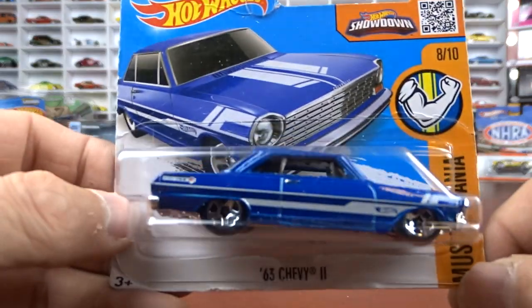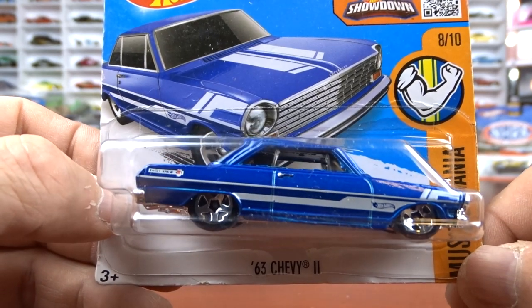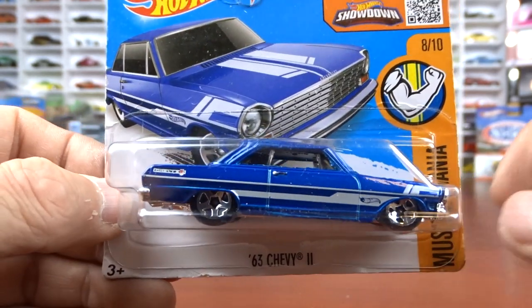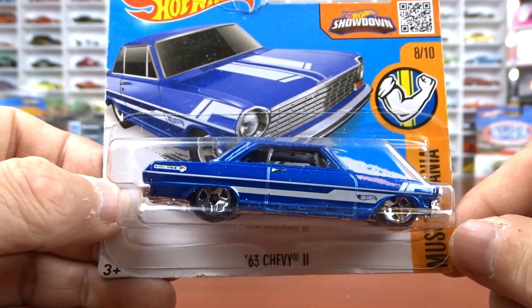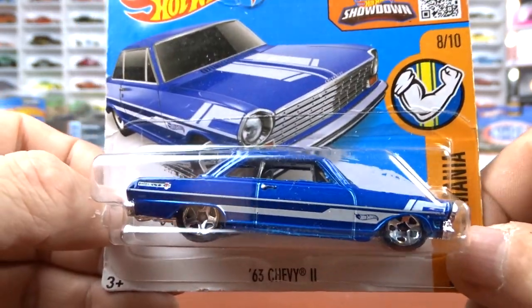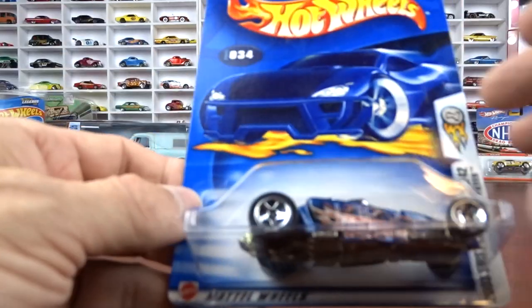And there's another Chevy II done in blue with the white striping and stuff, but this is actually a short card. I believe I have it in the regular card, but now I have it in short card. Pretty cool car. I like that car. I think they did an awesome job with it.